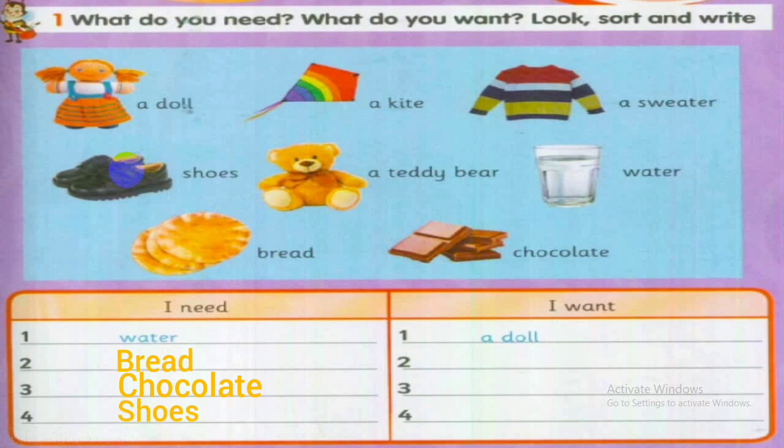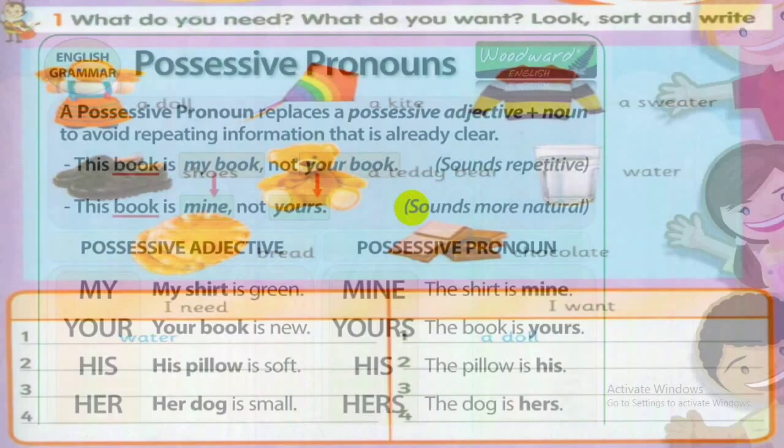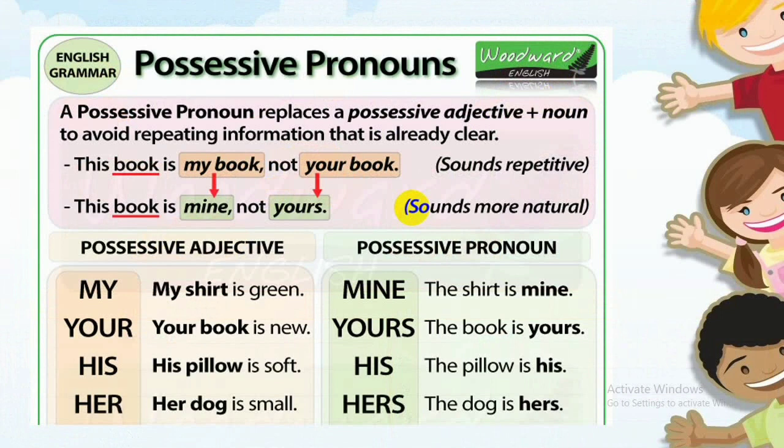I want, yes, please, mommy, I want a doll. I want a kite. I want a sweater. I want a teddy bear to take with me on vacation.